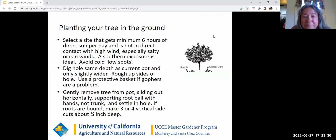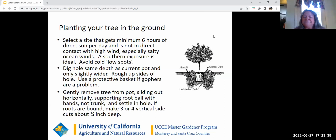Let's go on to the next here. So, planting it in the ground. You read a lot of different things about planting trees, and they say dig a hole twice as big and deep. But the thing about citrus and lots of other trees in general is you don't want to dig deeper. Your hole shouldn't be deeper than the pot your citrus tree was in. The main reason for that is when you dig a deep hole, and even when you fill it so that the soil level the tree was at in the pot is level with the soil level of your ground where you're planting it.